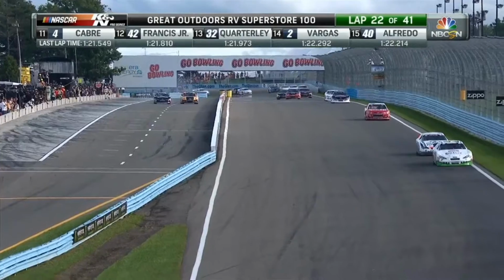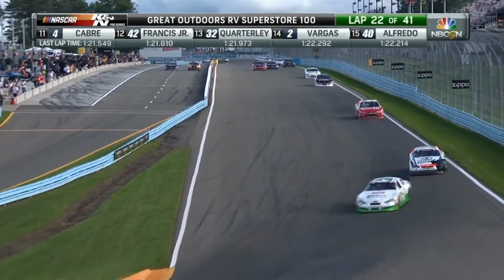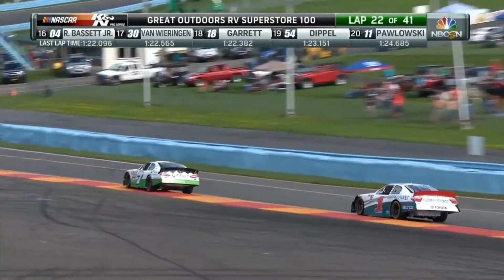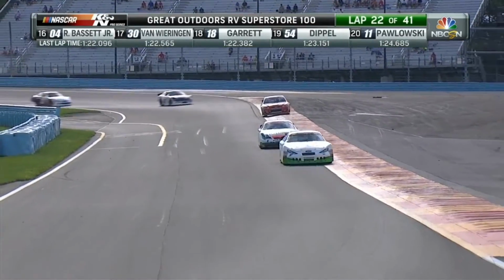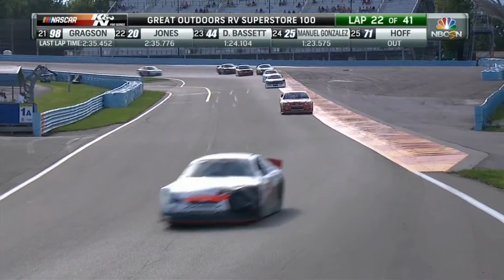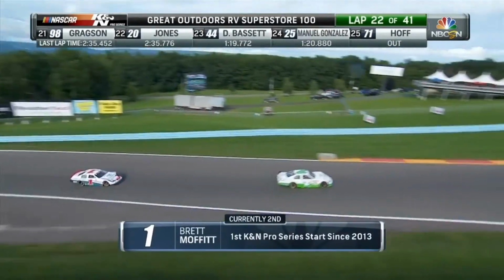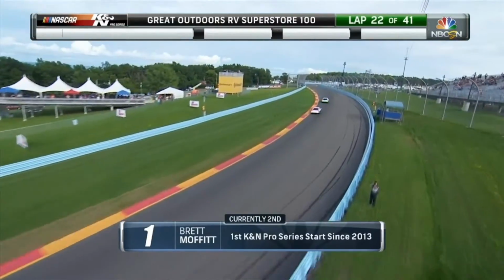And we know he led that rain practice earlier today. He was really fast. He looked like one of the best cars in the rain, and then that team obviously did a masterful job of making that car great in the dry, changing basically everything under it, I'm assuming, and getting a great dry setup. And Brett Moffitt's done a great job in this race to get back towards the front.